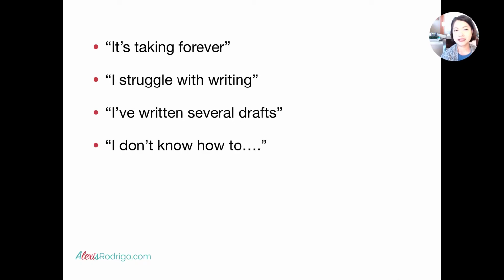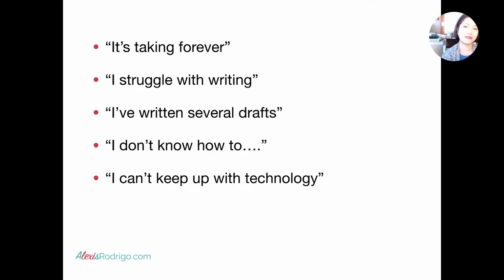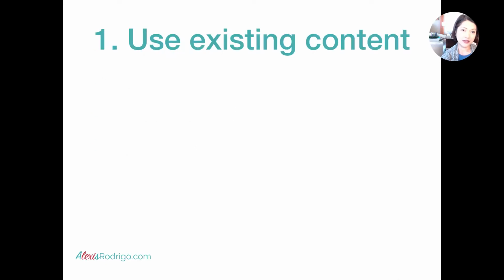Or if you're saying things like, I don't know how to do this, I don't know how to do that. And related to that, I just can't keep up with all the technology. Because if you're creating a digital product and you're building an online business, it's inevitable that you have to deal with technology. But good news, you can do something about it, and that's what you're about to learn.